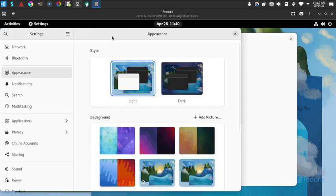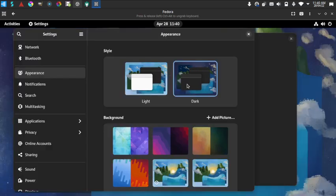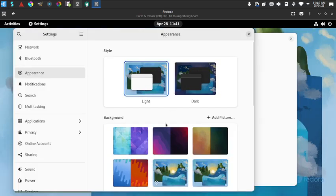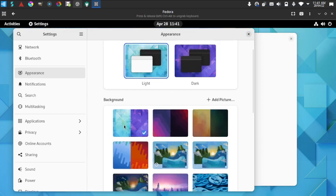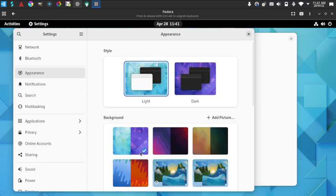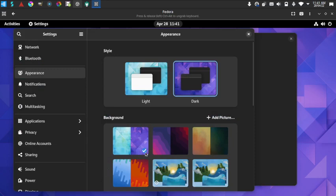Okay, so there are two themes given, light and dark theme. If you toggle, it will become dark. It is light. Then the background also. If you click, okay, so what they are doing is, if you have selected a light theme, then the left side wallpaper will be activated. If you go for the dark, you see the second part of the wallpaper, that is the second wallpaper, will be activated.